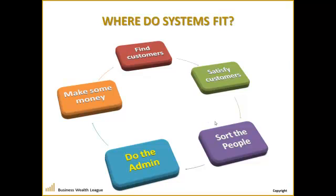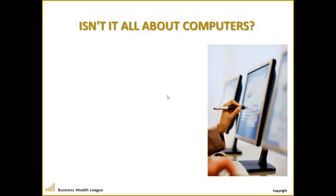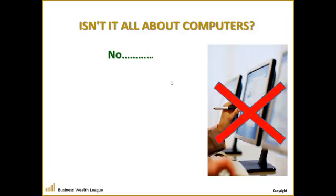So I'm going to talk about the yellow highlighter here, which is how do we use systems and processes in the business to make the whole administration of it much simpler and more efficient. Now, firstly, I'm often asked this one, surely systems is just really all about computers. Well, no, it's not, because the computer is only a means to the end.